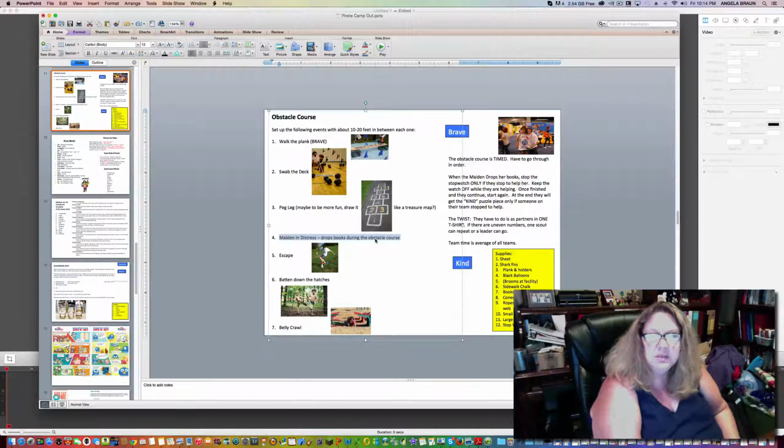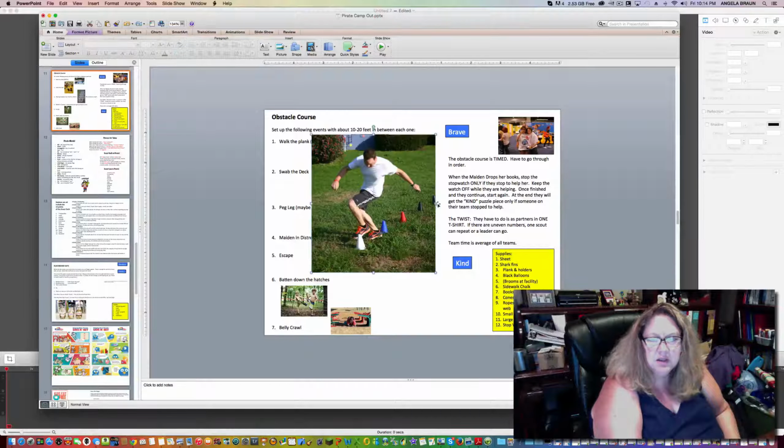And then it'll only begin again once they are able to help the girl and then move on. It's going to be interesting to see if anybody actually stops and helps. Then comes escape, which is a slalom. Basically, they will run the slalom course in, out, in, out, in, out as they go through.